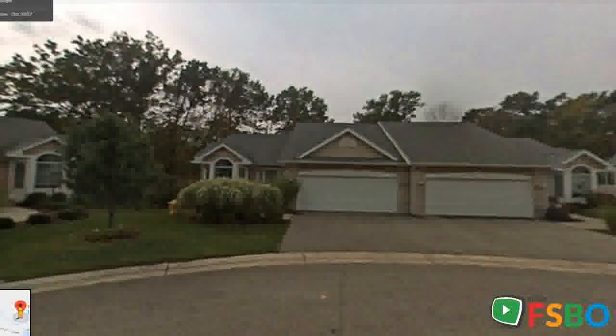Main level laundry and additional half bath. Walkout lower level features large family room with built-in bookshelves, two bedrooms, one non-conforming full bath, and two storage areas. Two-car attached garage with easy in and out on a quiet cul-de-sac. Top shelf construction in a great neighborhood.